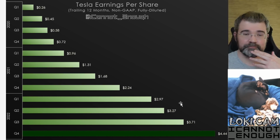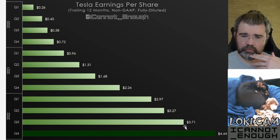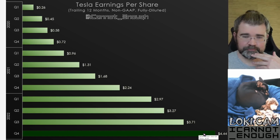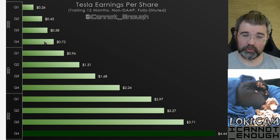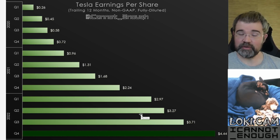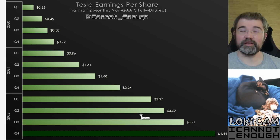There, that's a little better. For that quarter. And then for each of the previous quarters, those are actuals. So these are sequential growth from one quarter to the next. A lot of companies would love to have this much growth year over year.